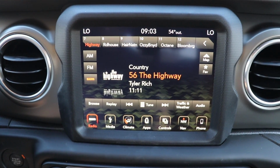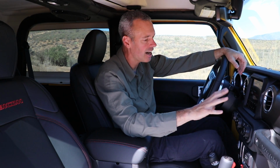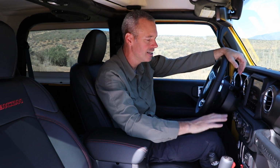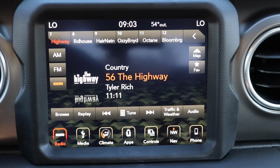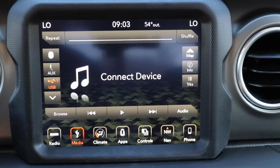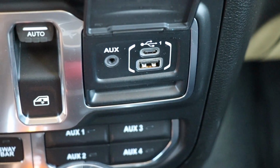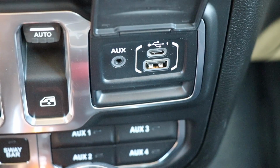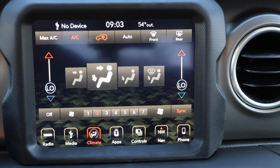Now, this has the upgraded Alpine 9-speaker system. And I love the stereo. And the screen is a very large screen, and we've got all kinds of options on here. A lot of different things you can play with. We've got standard, which is the Sirius XM. You've got all kinds of media options. You've got a little media port here for auxiliary and USB, USB-C. You've got your climate control. You can adjust electronically or you can adjust it manually.